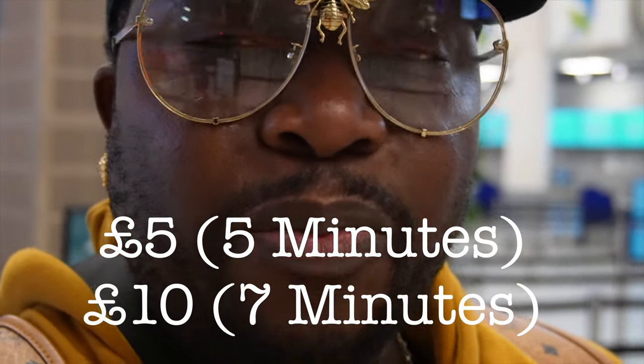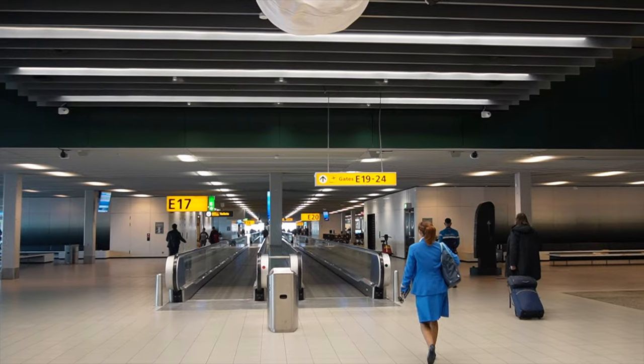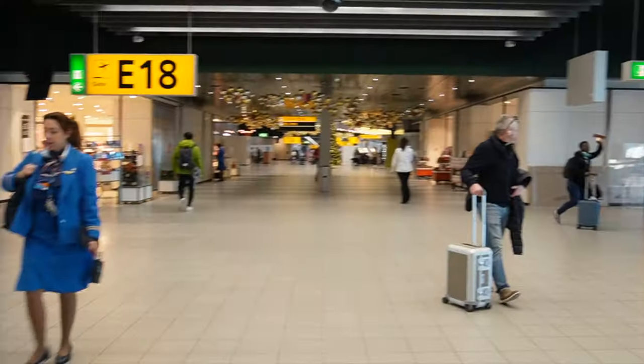So there's a multi-story car park here at Bristol Airport. And also, another thing is if you're dropping somebody off, I think for 10 minutes, you pay £5. 10 minutes, £5. Yeah, the flight is KLM heading to Amsterdam, then Amsterdam to Accra. So guys, stay tuned for this amazing content today.